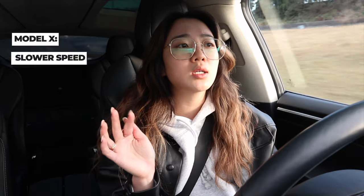And obviously this car is bigger and seats a lot more people. If you are considering both cars, this car is a lot slower than my car, because mine also has the acceleration boost. And I guess it's because it's also smaller that it is freaking fast. Oh my God, what is happening? I need to know.